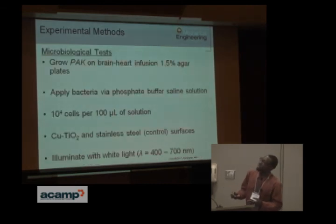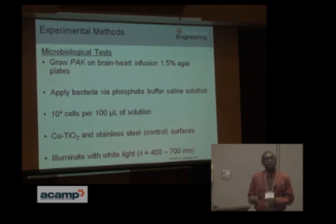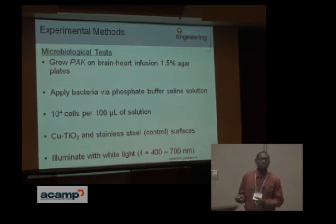In terms of the biological tests that we did, we started off with a couple of small wells. We had some samples of PAC in brain heart infusion 1.5% agar mixtures that we then put on agar plates. And we used phosphate buffered saline solution in order to prepare the solution to have about 10 to the 4 cells per 100 microliters of solution.